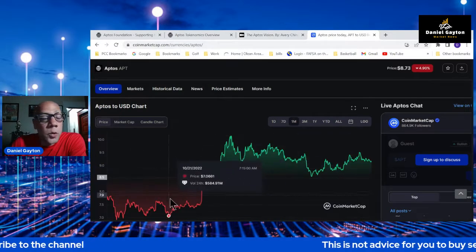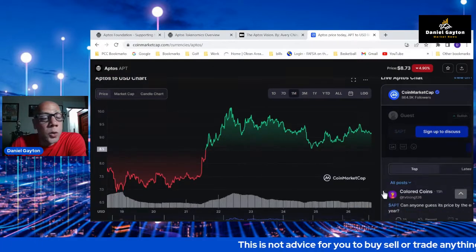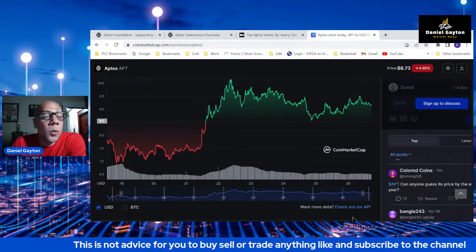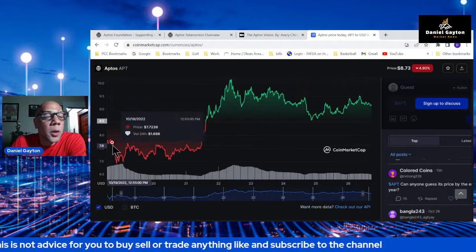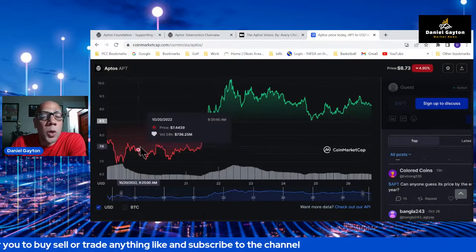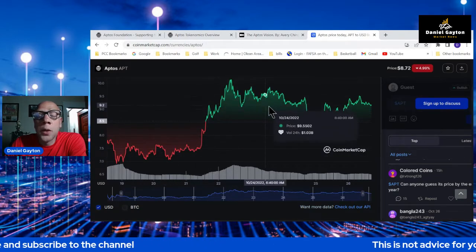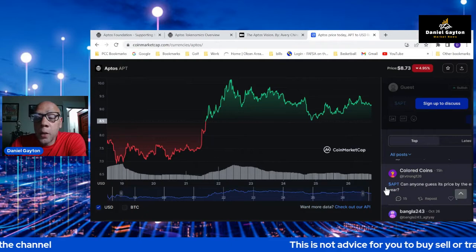So as you can see, slow launch. There were some issues with some airdrops and some Discord stuff they had going on. So they really didn't get off to the greatest launch, but you see the steady rise, and it looks like they recovered from that.